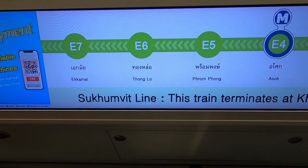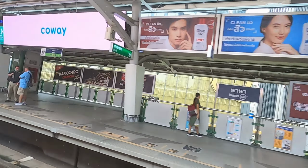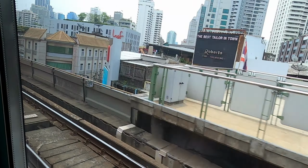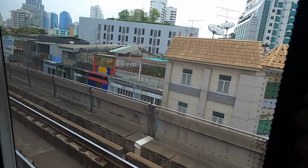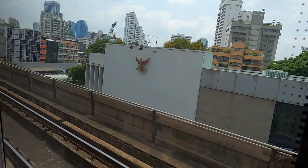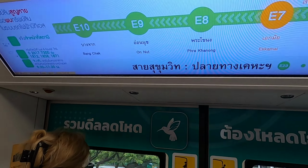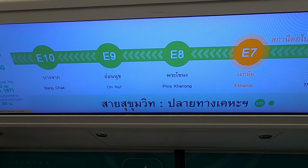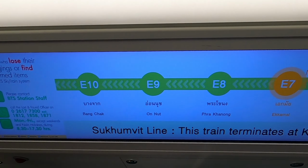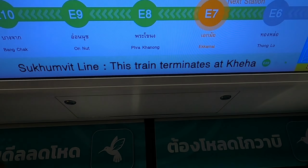So it's 12. We're just leaving Nana Station, which is a popular nightlife area. The next one's Asok, which is also a popular expat area. So we'll see how long it takes us to get to our destination and see how far you're away from all the action. On Nut is number 9, Ekkamai is number 7. Time is 12:16. We're doing okay.